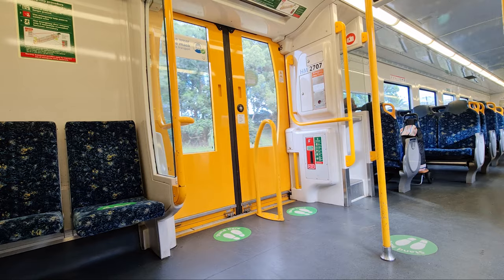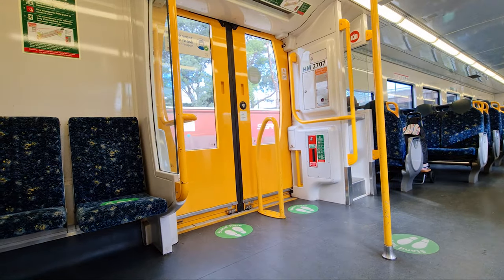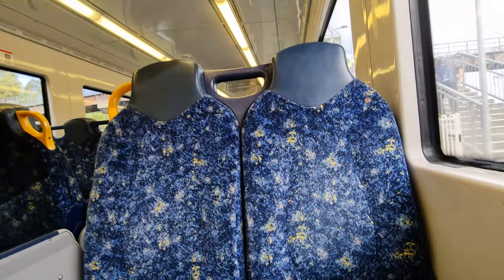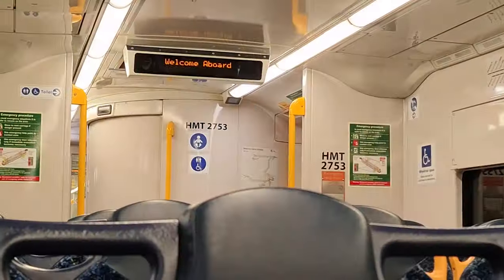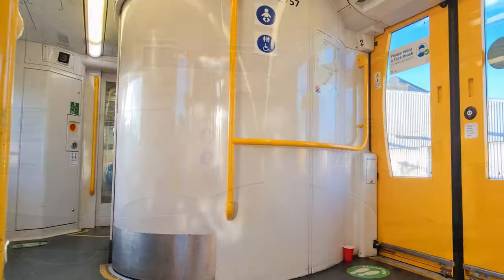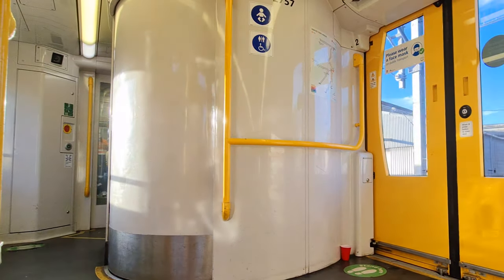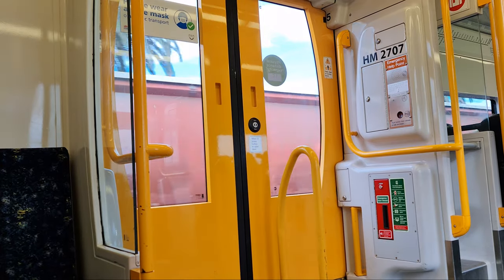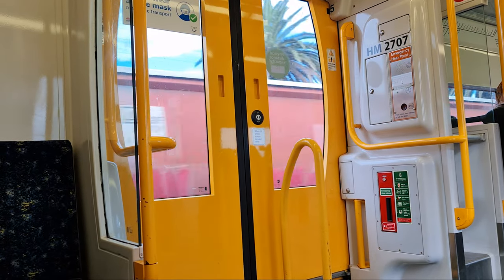Inside, you may notice that the Hunter railcars have many fittings and fixtures that look at home on the Oscar trains. You'll find the same style of seats, similar internal destination signs, a similar looking bathroom surround, and similar doors. To be fair, they did come out of the same factory at around the same time, so that shouldn't be too much of a surprise.